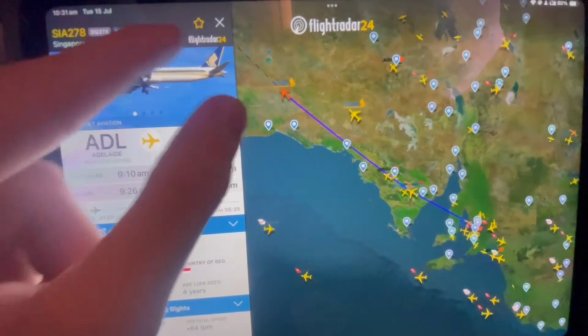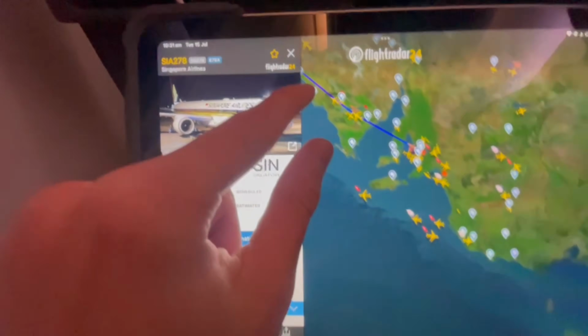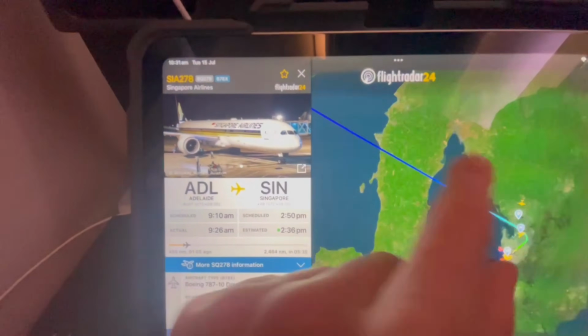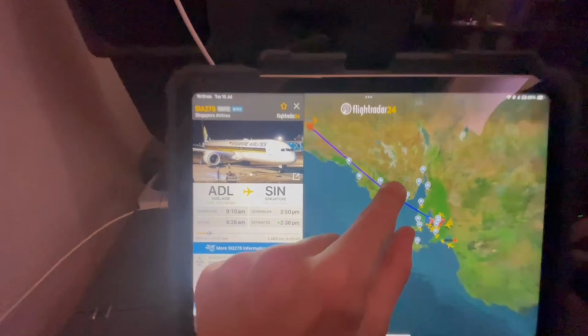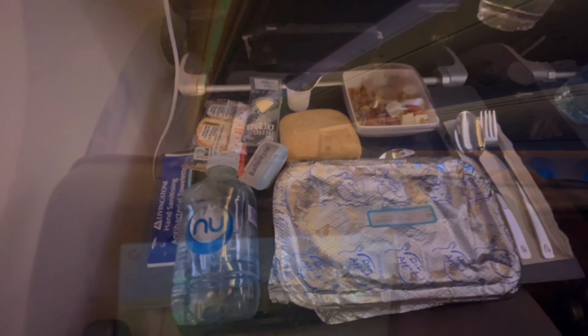Nonetheless though, I was able to connect to the Wi-Fi. It was a bit of a hassle. My iPad was just not connecting for some reason. It was showing up in settings and I could click on it, but all it had was a loading screen and it was just not working for the first hour I tried. I tried again about half an hour later and it ended up working, so I was able to check flight radar and stuff, which was pretty cool.